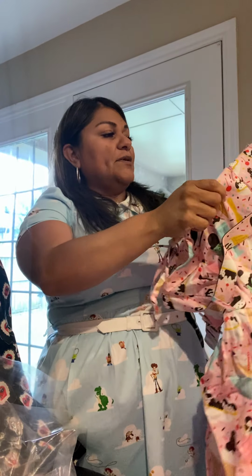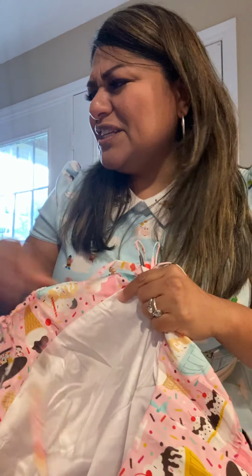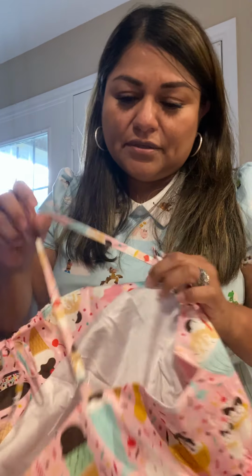So the next dress, it appears to be made a little bit better. Oh, it's made tons better. Okay, so this is kind of what I was expecting them to do. I don't expect everything to be fully lined because it's really hot in Texas.